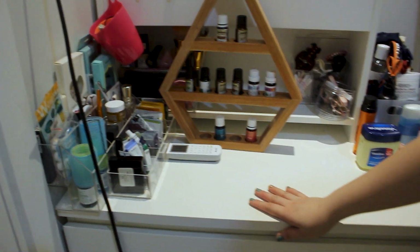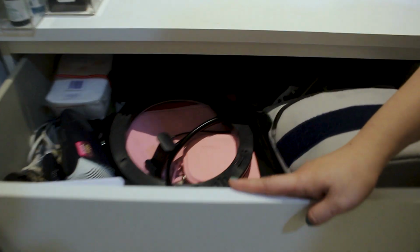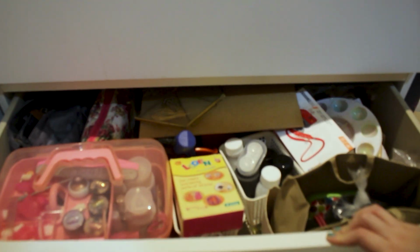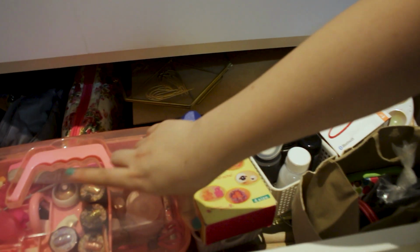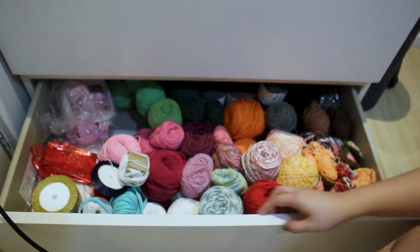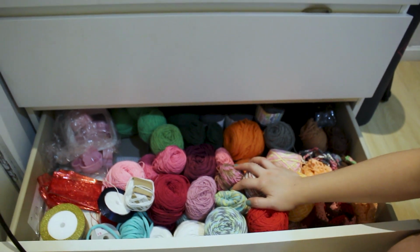And for the compartment underneath, I have this for storing everything for our camera gear. Below it, I have my miscellaneous items like my nail kit and crafting supply. Most exciting part, look at these. I'm a yarn hoarder, you guys.